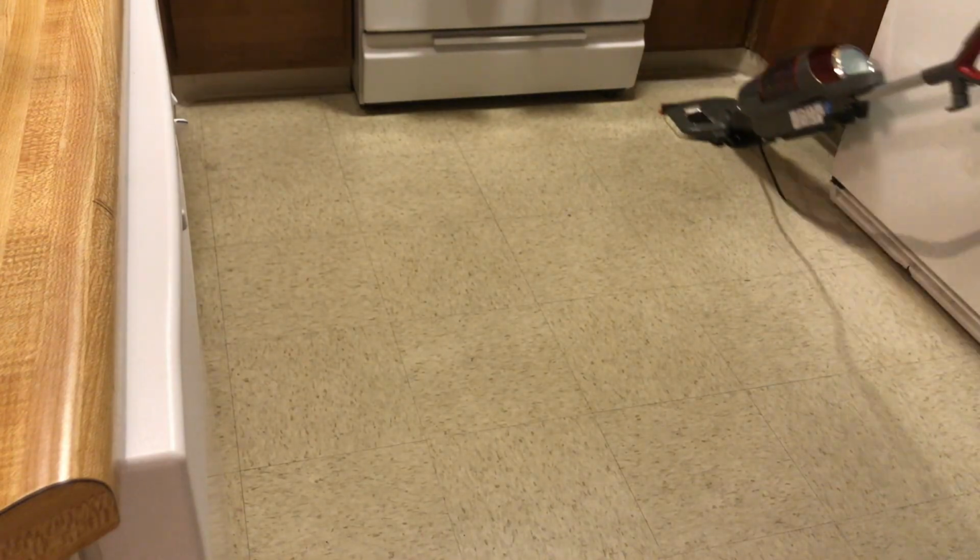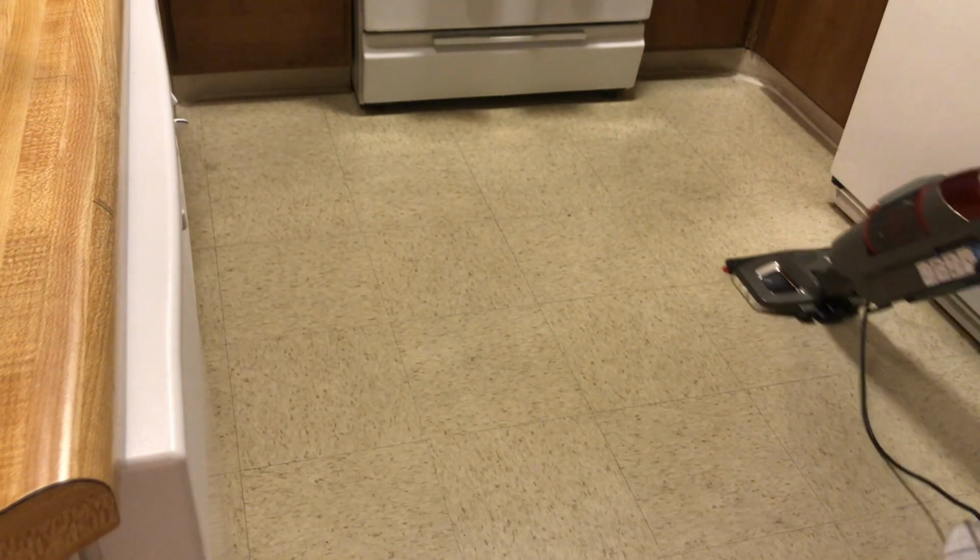As you can see, our floor got pretty dirty, so I was really excited to go ahead and finally mop these floors.